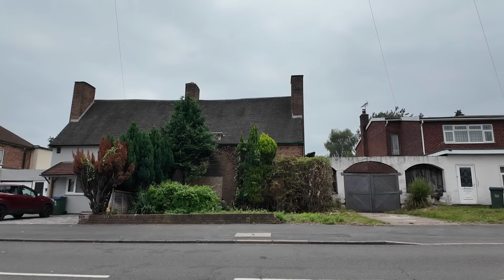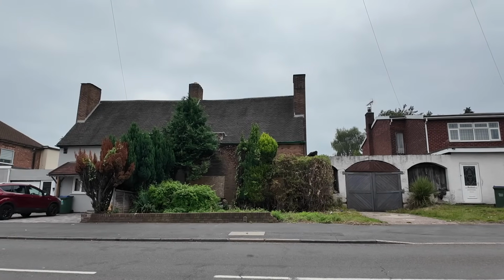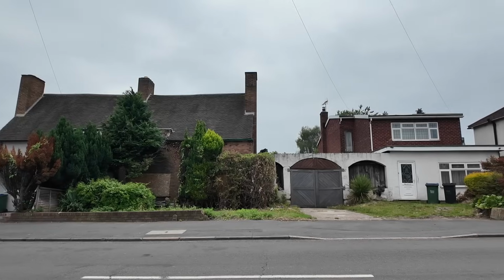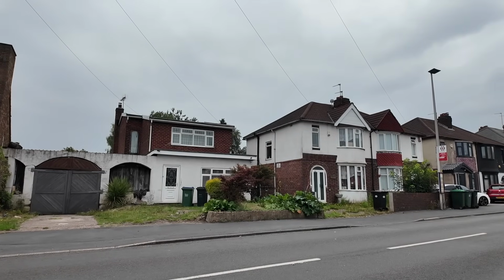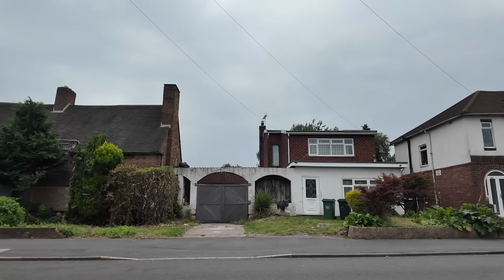Somebody said it was Harry's house. Somebody called Harry used to live here. It's been like this for years and years apparently. And next to this one, this is a newer build, maybe 60s, but I don't know.